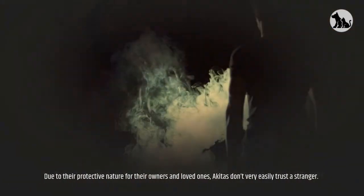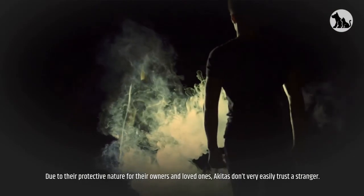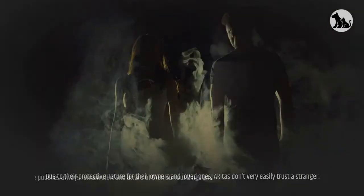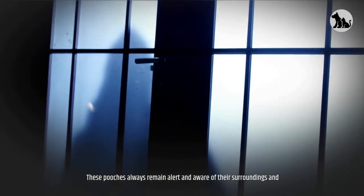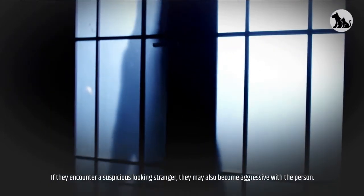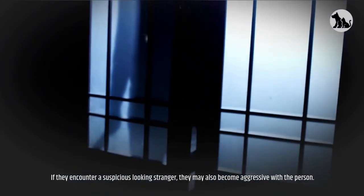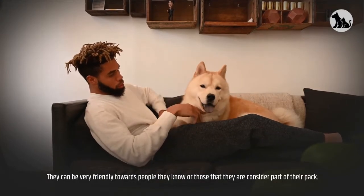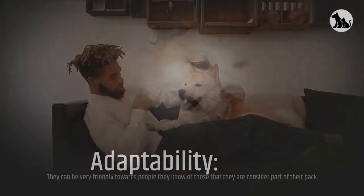Due to their protective nature for their owners and loved ones, Akitas don't very easily trust a stranger. These poochers always remain alert and aware of their surroundings, and if they encounter a suspicious-looking stranger, they may also become aggressive with the person. They can be very friendly towards people they know or those that they consider part of their pack.